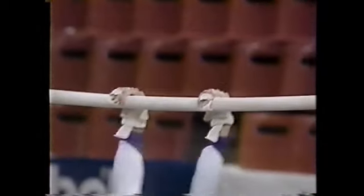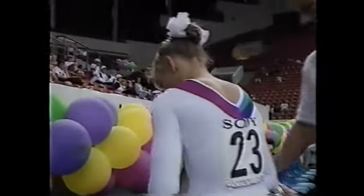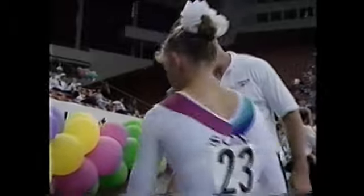Look at that, the full turn up above the bar. She knows right where it is. Go back. Quick update on scores, a 9.762 for Fabrichnova on the beam. Over on the uneven bars, the score for Ana Maria Bican from Romania was a 9.625.